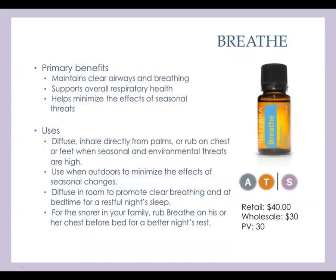So I'm going to just pinpoint a few of our family favorites, and I'm going to walk you through what you see when you're going to order so you know what to read into. First, you'll see, of course, the title of the oil you're looking at. This is the blend of Breathe that was in the roller bottle my daughter was using for her seasonal frets.